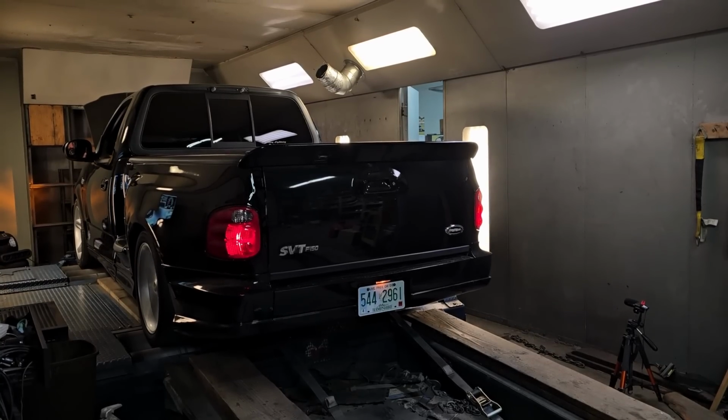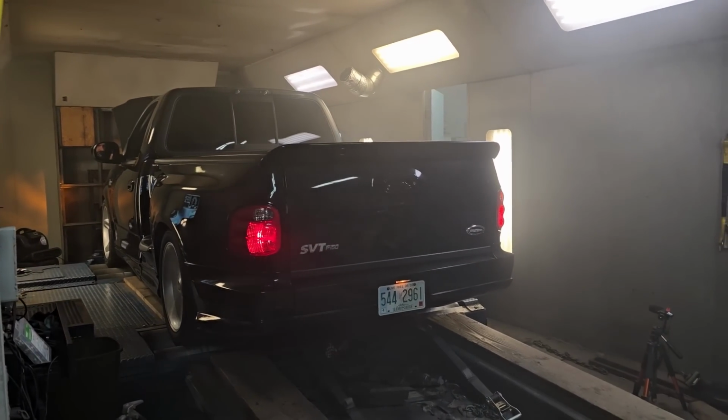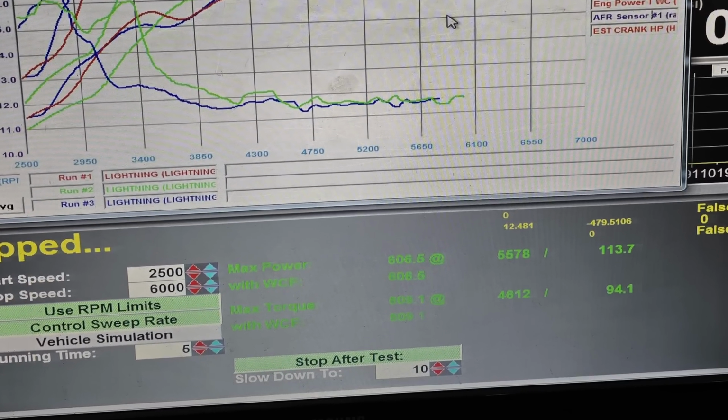Then we got right down to doing some wide open pulls. As I also mentioned, the truck was like pig rich. At wide open throttle or anything near wide open throttle, like max out the gauge, below 10.0, so super rich. Took a few pulls to get that dialed in, but then we got the air fuel ratio more into the 11s, which is where we want to see it, which is much better. The truck ended up putting down at one point 606 horsepower and like 609 foot-pounds of torque or something like that, which is up a lot from where we started at like 530 horsepower.